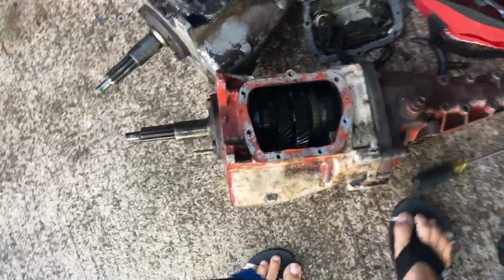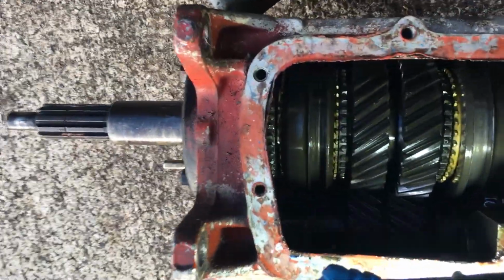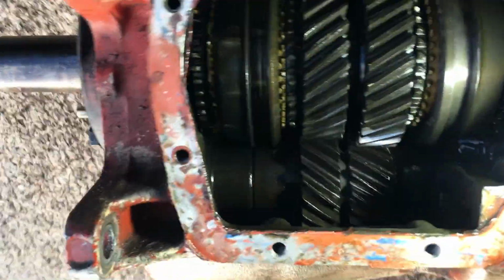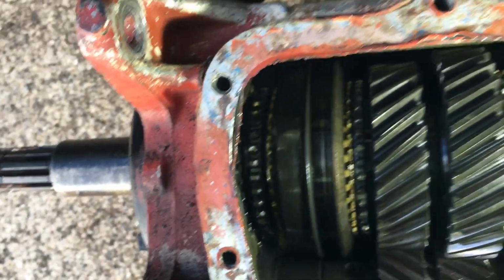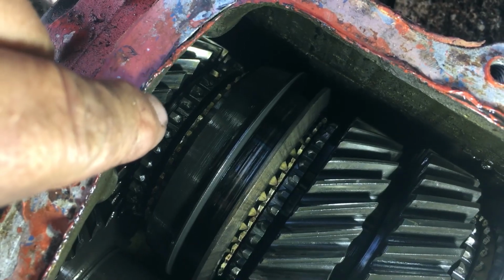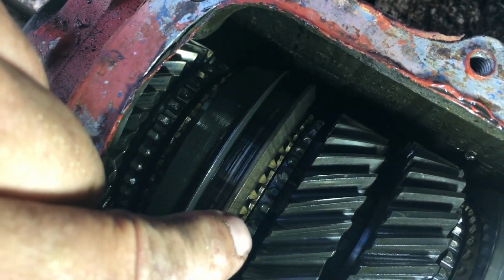Alright, here we go. Can you guys see in there? I don't know if you can see it. I'll try and put a light here so you guys can see this. Can you see these teeth right here on the synchro? I don't know if you can get in there good enough to see that. See that one tooth right there that's kind of janky, and how these synchro teeth are really small. See how these brass teeth are really short compared to, well, these brass teeth here, if you guys could see them.